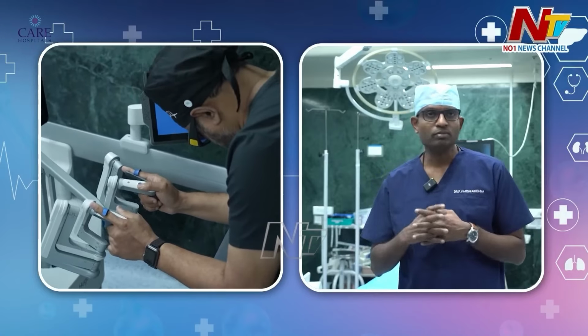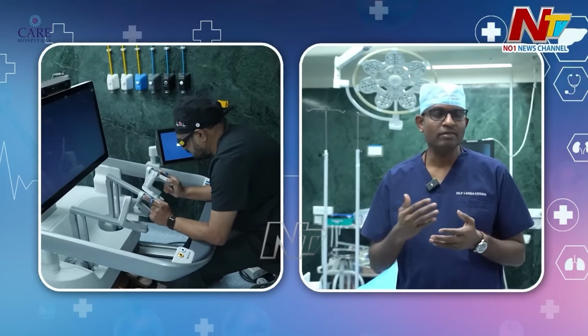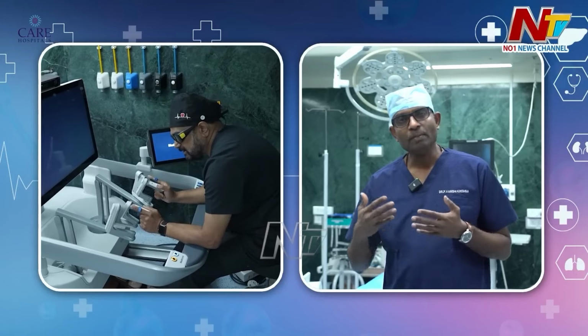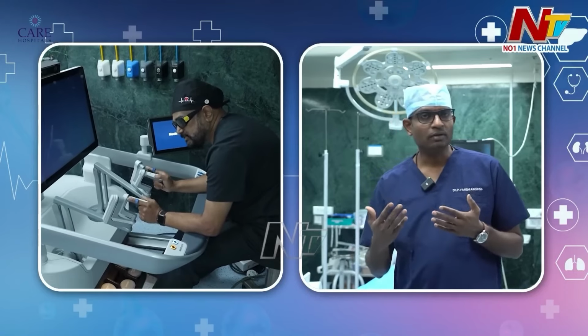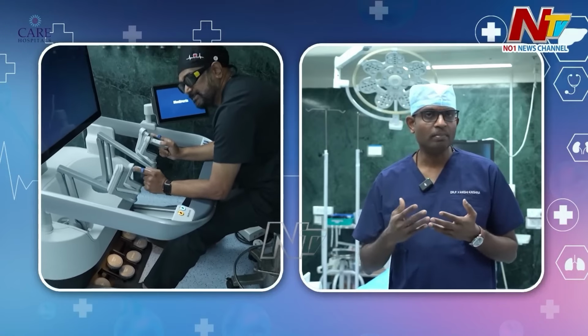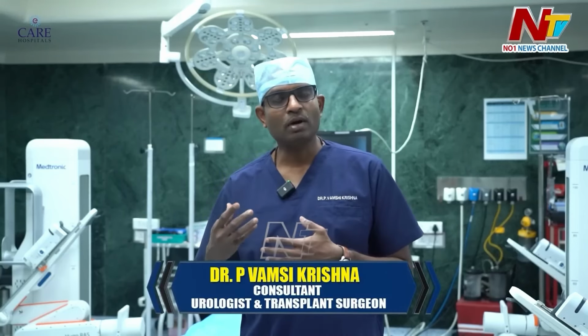movements like suturing at smaller places, higher magnification, better visualization of blood vessels. All these are made possible by robotic surgery. This will make complex procedures to be done endoscopically or through a laparoscopy much easier compared to traditional laparoscopy. And as compared to open surgery, we can make the procedure in a much smaller incision, giving the patient the benefit of having less blood loss, less operative time, faster recovery and overall better results.